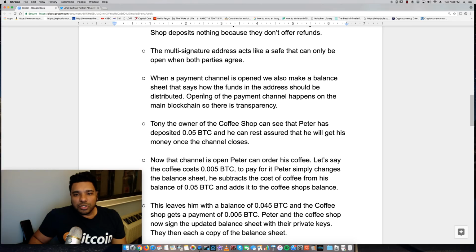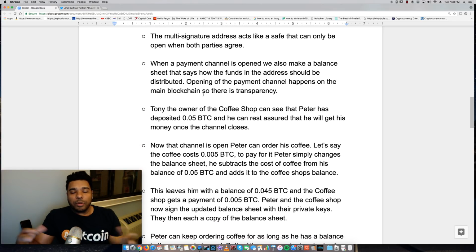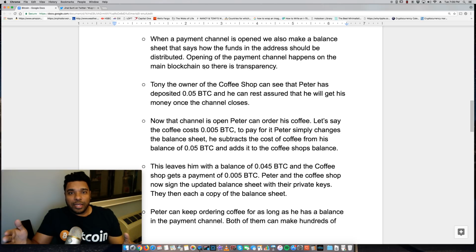The multi-signature address acts like a safe that can only be opened when both parties agree. So really it's a neutral kind of wallet, so to speak, that both parties need to agree upon before they can access the funds, depending on which way it goes, of course, the funds being sent both ways. When the payment channel is open, there's also a balance sheet that's created, kind of like a ledger, a log, that says how the funds in the address would be distributed.